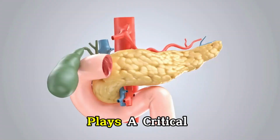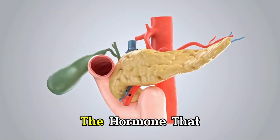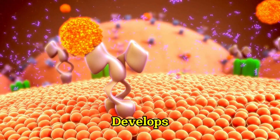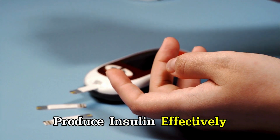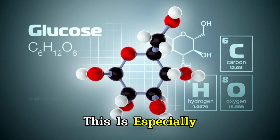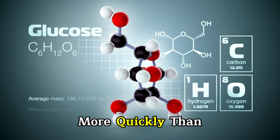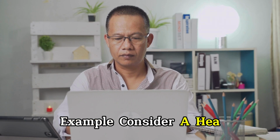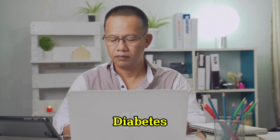The pancreas plays a critical role in regulating blood sugar levels by producing insulin, the hormone that helps your body absorb glucose. When pancreatic cancer develops, the tumor can affect the pancreas' ability to produce insulin effectively, leading to the rapid onset of diabetes. This is especially concerning because diabetes that develops suddenly often progresses more quickly than typical forms of the disease.